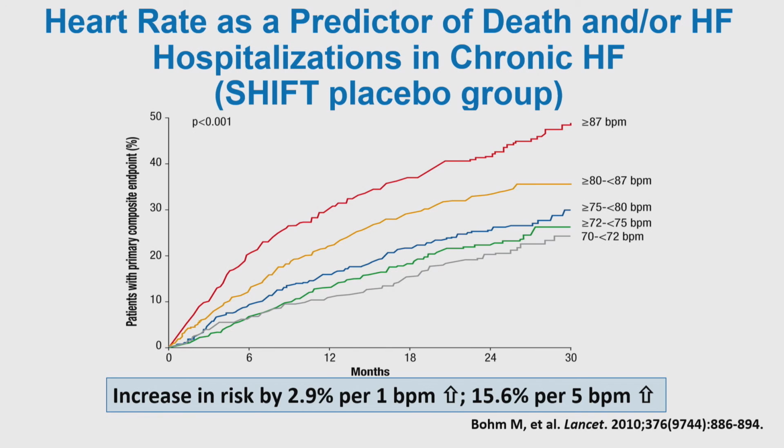A resting heart rate greater than 70 is harmful to our patients with heart failure. Just for the sake of the slide, I want you to notice that if your heart rate is greater than 87 beats per minute, you have close to a 50% mortality in as little as 30 months. We're not even talking 3 whole years here. So keep that in mind, because I'm going to show you another slide with the effect of Ivabradine after this.